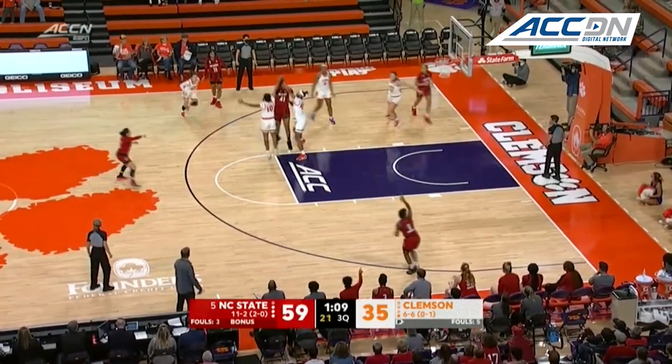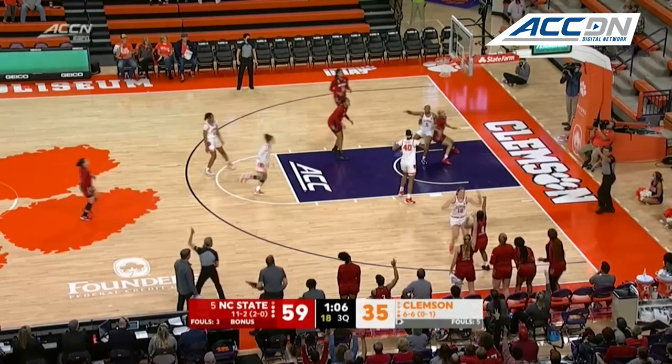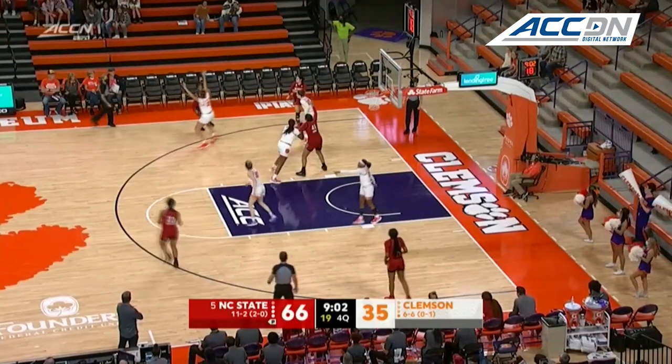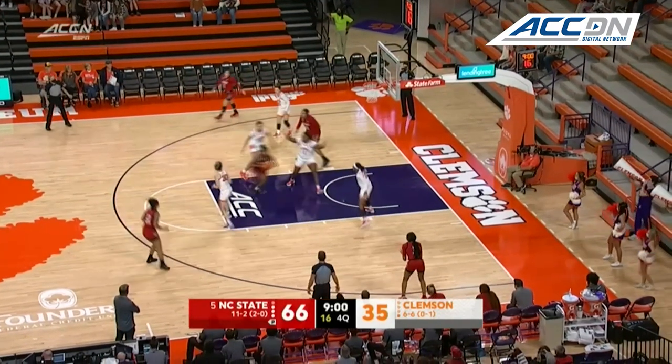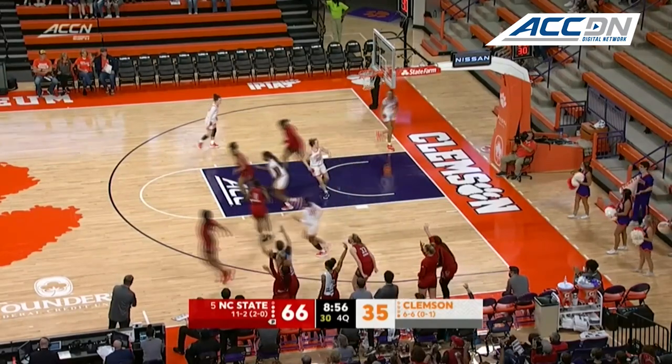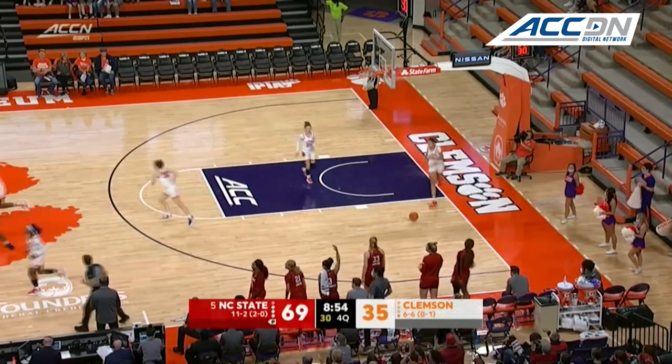Perez swinging it around. Bobby kicks it out. Johnson the three. And it goes. Driving into the basket, another kick for a wide open three-pointer, and it's drilled outside by Boyd.